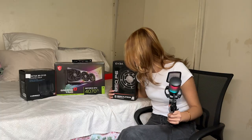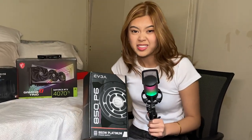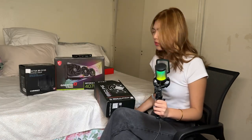I'm just throwing stuff at this point. Next, we have our 850 P6 power supply. At first, I was very threatened by this because, first of all, it was heavy and it was a brick, and I was like, oh my god, if I put a nail in it, will it explode? But no, it didn't. We're fine.